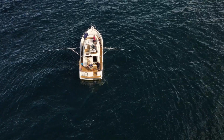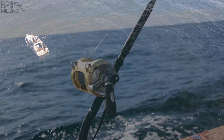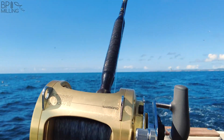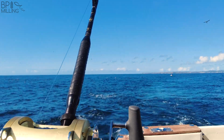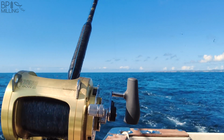Matt set about doing battle with his fish, whilst the other fish peeled hundreds of metres of line from the spool of the other rod. Knowing it was my turn next, every passing minute seemed like another 100 metres of line that I'd soon have to reel all the way back in. What a stitch up.